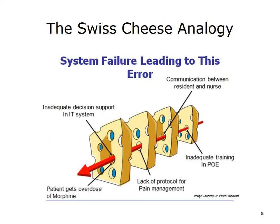Now, let's go through this idea of systems and see how every system is perfectly designed to achieve the results it gets. Well, there was a patient who was overdosed with morphine. Morphine is a narcotic pain medicine that if you give too much of it, it could stop your breathing. And when that happened, the typical response was, oh, that was the nurse's fault or that was the doctor's fault. And that was about it. But when we investigated it with this systems lens, we found something very, very different.